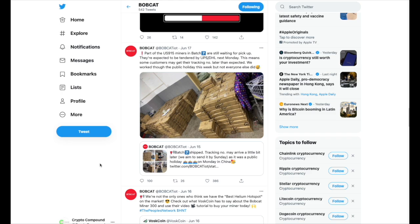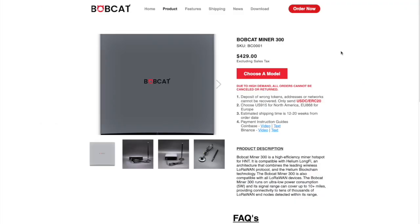Their miner has also been performing extremely well in different tests that have been conducted, so it is no surprise that their miner is one of the most popular ones right now, and it is also one of the only ones right now that are still accepting orders and shipping them out weekly and monthly. So let's jump in.